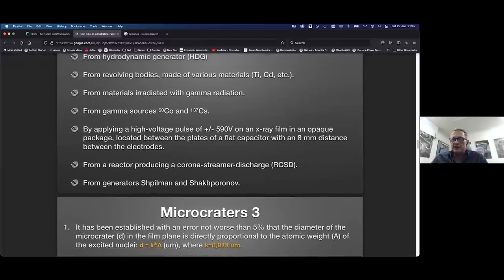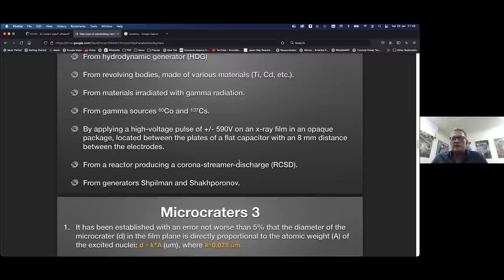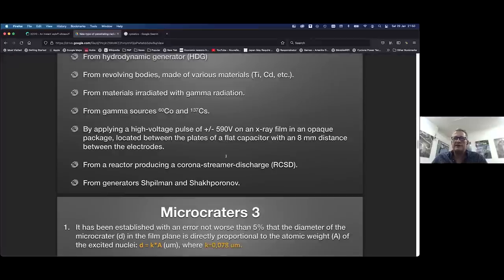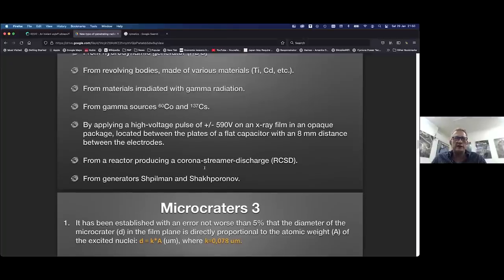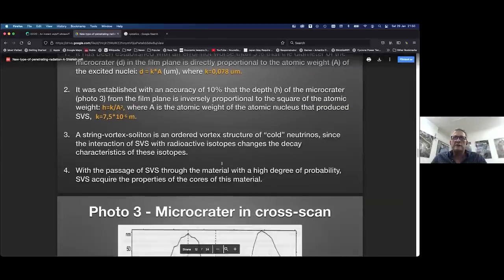Corona streamer discharge. Okay, so corona, this is very, very important to the technology that I will be discussing that's relevant with the vibrations in a steam room, because a corona discharge was used in that technology. But of course, a corona streamer discharge is what you get in a Tesla ball. Okay, so a Tesla ball, in theory, if it's at the right energy levels, should produce a quanta of this strange radiation. And these two types of generators, I don't know what they are actually.